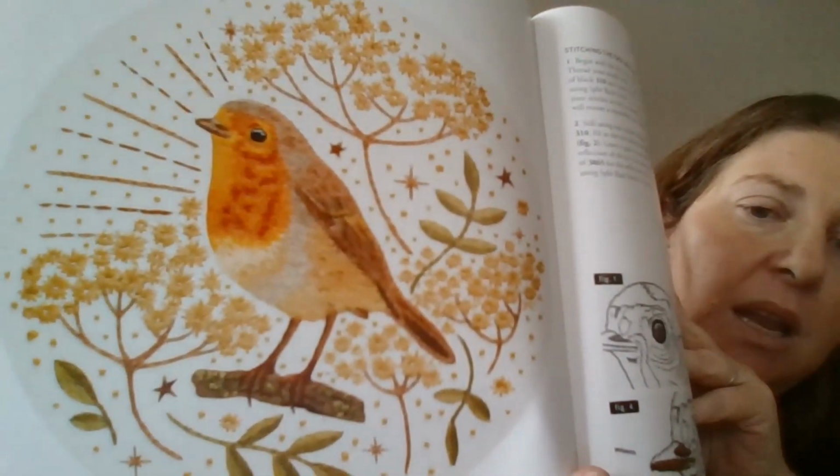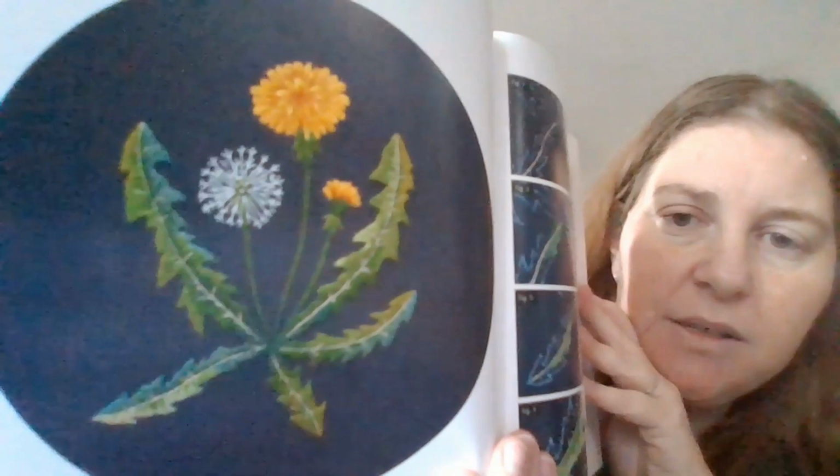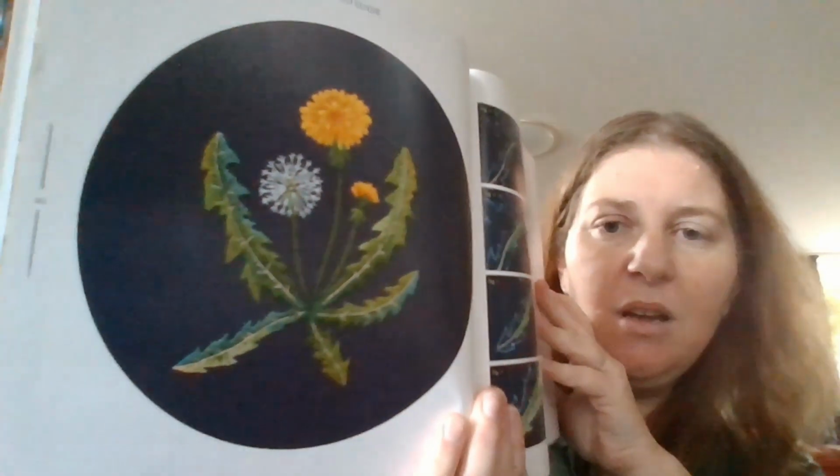This is a project book, so you can do projects in this book, and one of the projects is that bee. But look at this robin. I love that robin. It's all very step by step, and she shows you how she adds the detail and how she gets all the stitches done. Some of the projects are simpler, so you don't have to add that much detail. I love this. This is a definite in my book because I love dandelions. That is just so pretty.